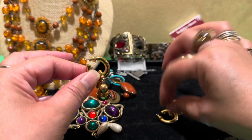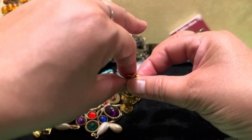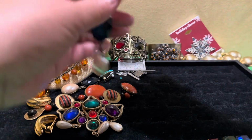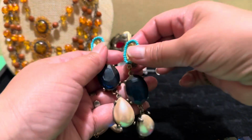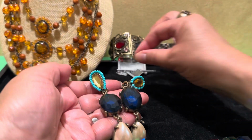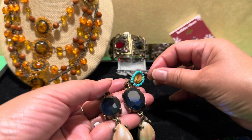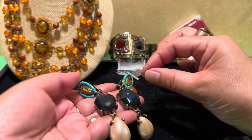So I thought these were just gold tone because I love it, and these are marked Napier. Okay, this one for $5. I love it, guys, but the turquoise beads, well, these beads keep falling.